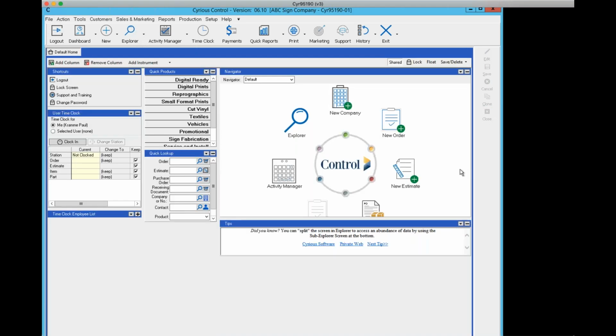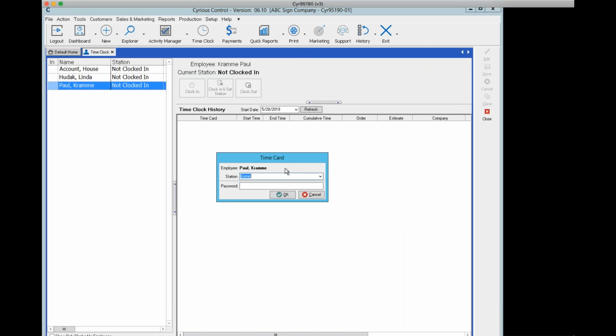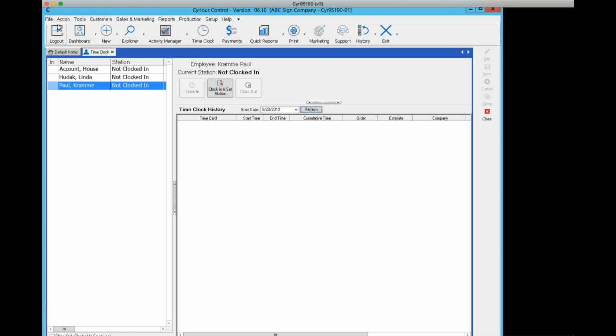Paul, we did have a comment on when you were trying to clock into a station. Yeah. The station is on the pop-up window when you clock in. You were looking for where the station was? Yeah. And you pick it there. See that station drop down to the right? Oh, good Lord. Blind as a bat. I'm sorry. Okay. Well, that's okay. I thought that was my name. I was just not paying attention. Sorry. Thanks.